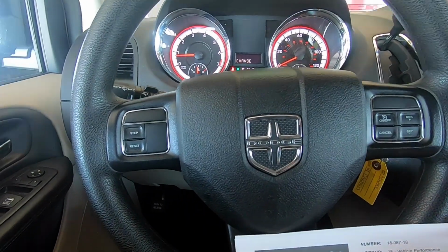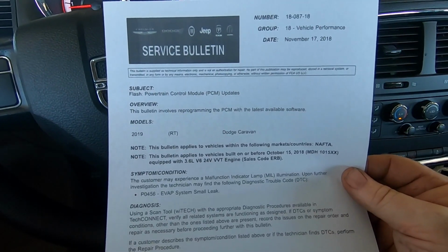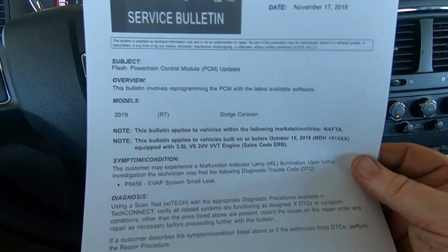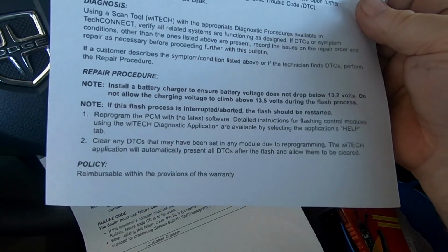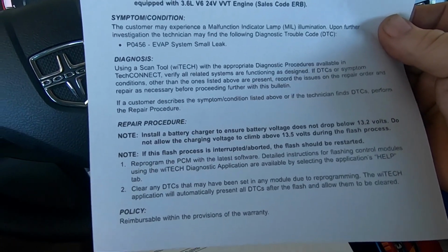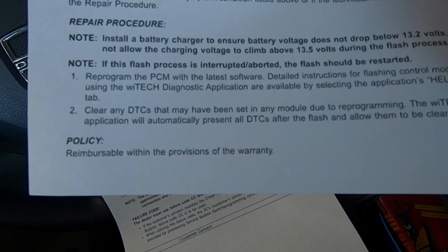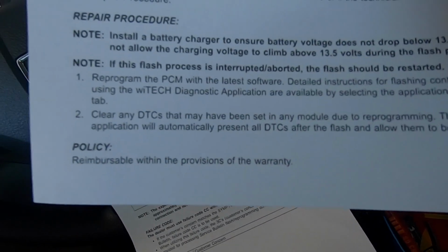Don't Dodge, Ram it. Can't say that anymore. I guess Ram and Dodge are two separate companies technically. Printed a service bulletin for this P0456 on this 2019 Caravan with 9,000 miles on it. There is a software update for this code. That's probably why the Durango I couldn't find anything wrong with. Probably a similar thing, although they didn't have a service bulletin for the public yet. Talks about how you have to put a special battery charger on it that keeps it between 13.2 and 13.5, blah blah blah, all that's normal stuff.